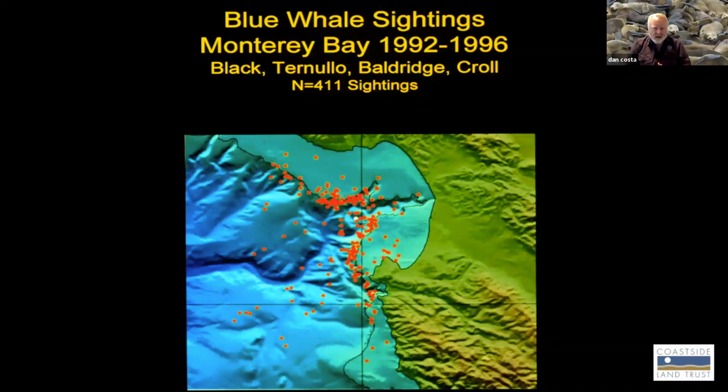So when they're in the Monterey Bay, this shows where the sightings of blue whales are along the coastline. You can see here's the Monterey Canyon. This is the continental shelf here. The blue whales tend to aggregate along this shelf break. This is the edge of the continental shelf.